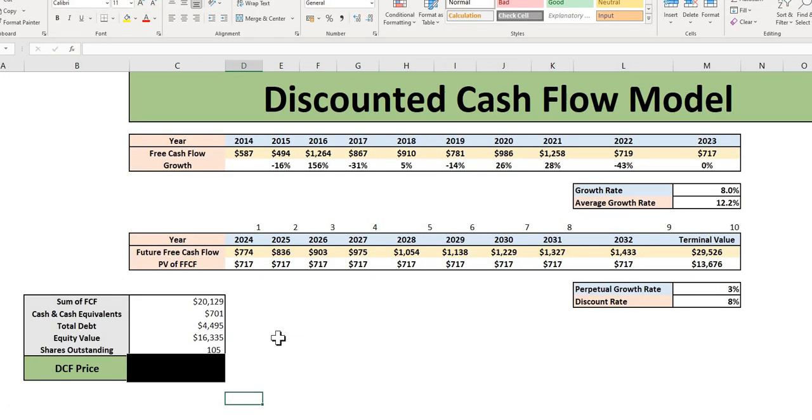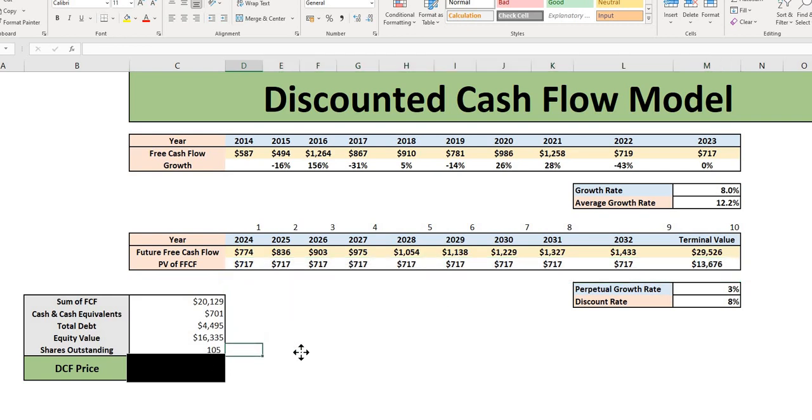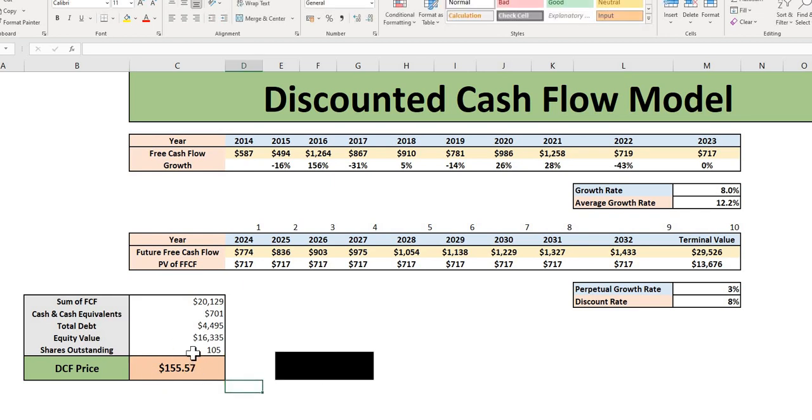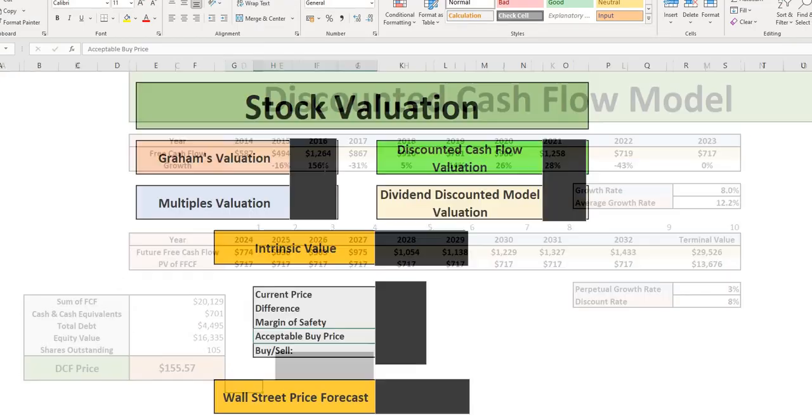We then move on to the second model and the final one we're using for SJM, the discounted cash flow model, where we have our free cash flows year on year. Average growth rate at 12%, forward-looking 8% is what analysts are estimating, in conjunction with our discount rate. We get the present value of future free cash flows and terminal value, add together with the cash, subtract total debt, get to the equity value, divide by shares outstanding to give a DCF price of $155. Some very nice upside to the current trading price, but slightly lower than the 52-week high, again showing some nice signs of undervaluation in the current market.